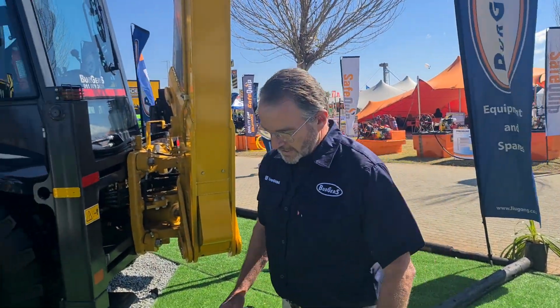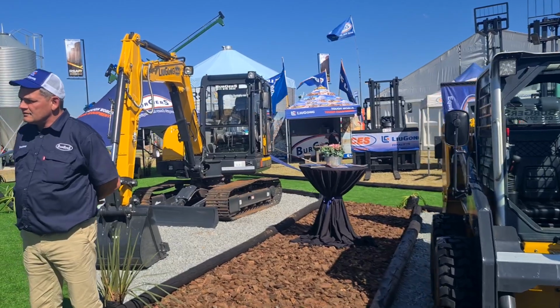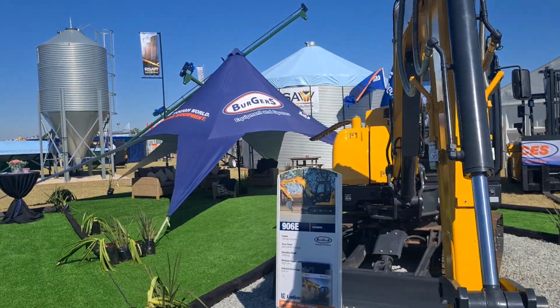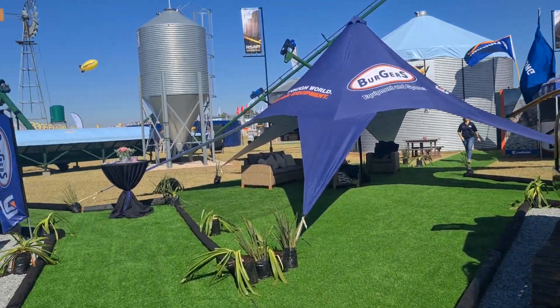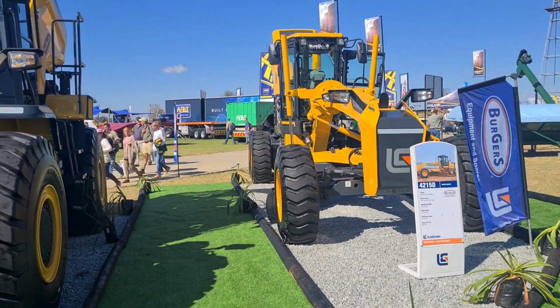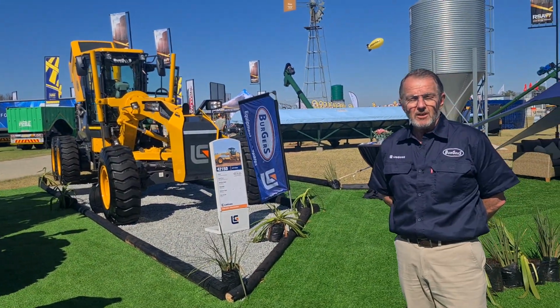So LiuGong is a global manufacturer of yellow iron, represented in South Africa by Burgers for the last 11 years or so. LiuGong has been manufacturing for about 65 years, so they've got a strong history. The head office is in China, with global manufacturing across a number of different locations, and they are definitely a global player in the earth-moving business right across Europe into North America, South America. They are looking to increase their global footprint through a full line range of yellow iron.